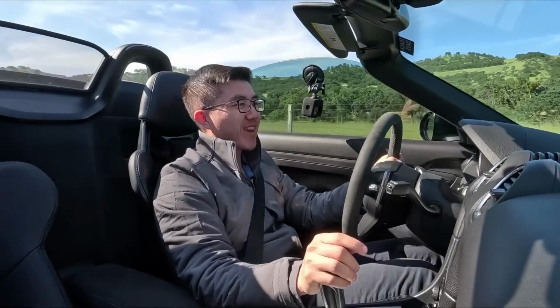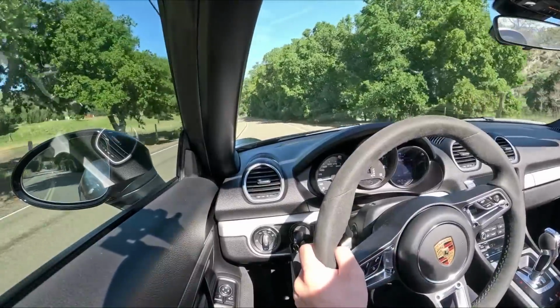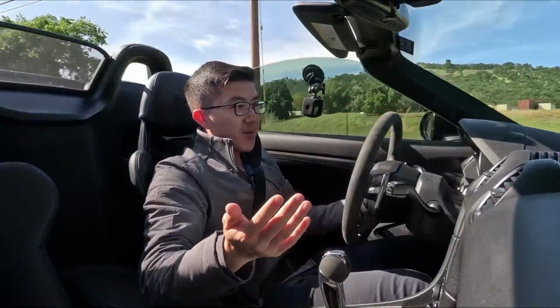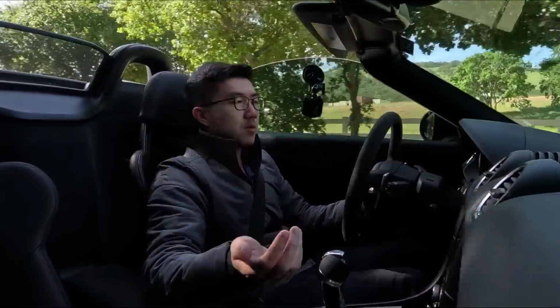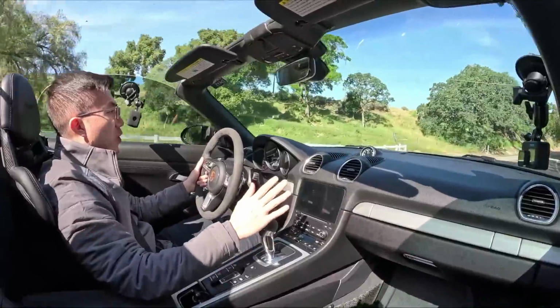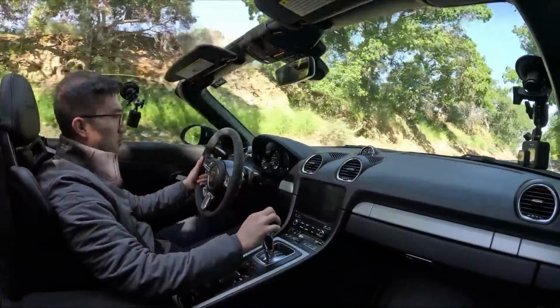All right, we gotta calm down, guys. This is nuts. We're gonna back it off. Comfort mode, exhaust valve closed. Yeah, the car becomes relatively tame once you back off, but still, I wouldn't call it a GT. It's not a grand touring car in the same way that a Cayman GTS 4.0 is, for example.